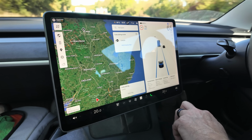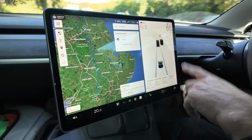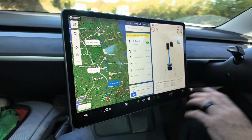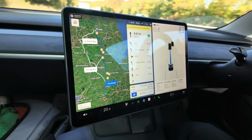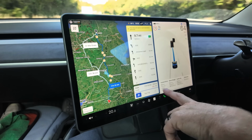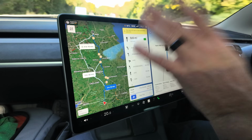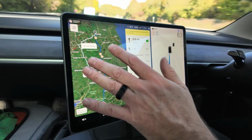I don't think that's necessary, and let's see what it's got if we just didn't charge and just went to Leeds. Considering that I've already been using this car this morning, I've already done over 80 miles and I'm down to 65% of the battery. So that's minus 11%, so I've got enough charge to go most of the way. Again, at any time I can just say add the charging stop and go where you wish.